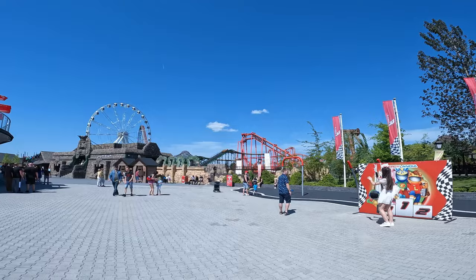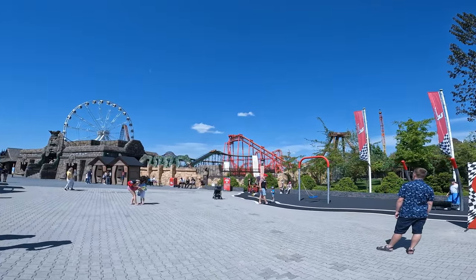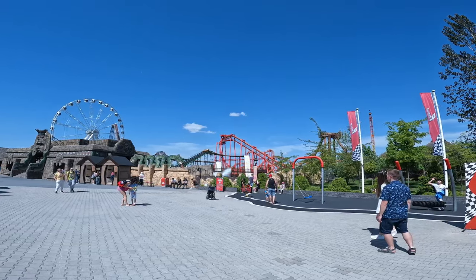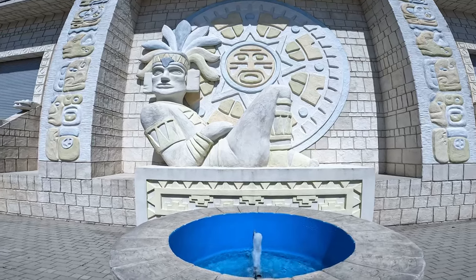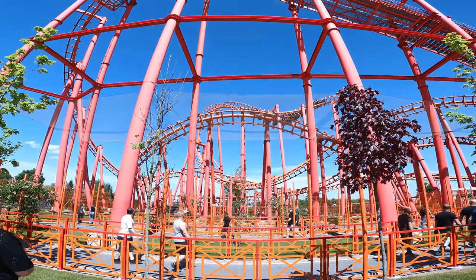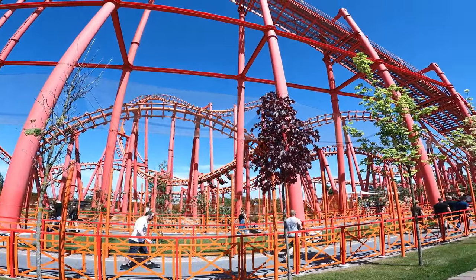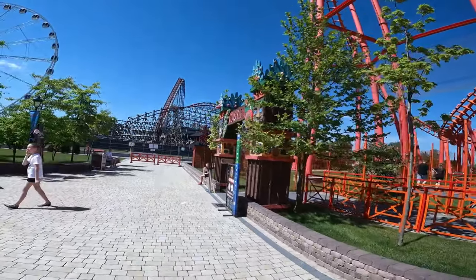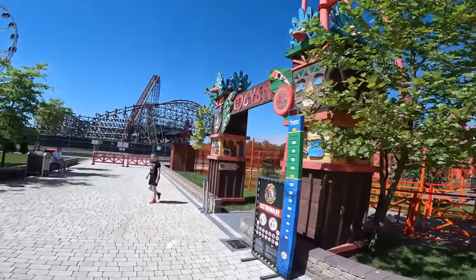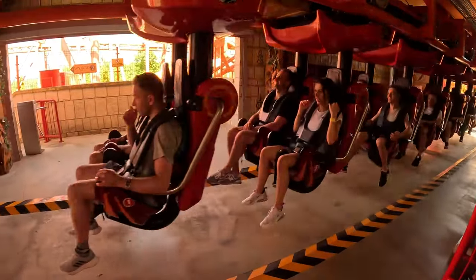Now of course there is also Mayan over there, which is the SLC. I should probably ride that as well. It's probably not going to be as uncomfortable as Viking was yesterday, but it's still an SLC, which does fill me with trepidation. Well, I'm a glutton for punishment, so I'm heading into the Mayan queue line. It's only a 10-minute wait, so why not, eh? Here we go.